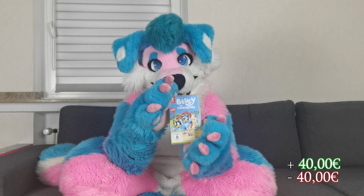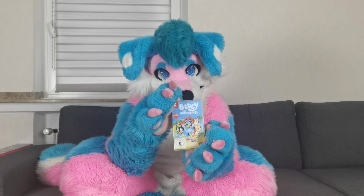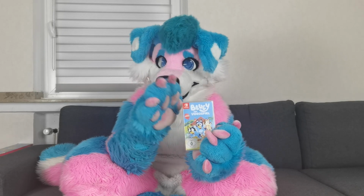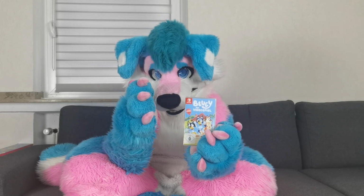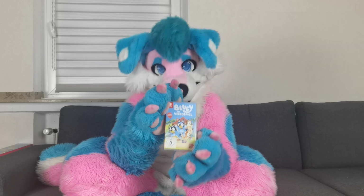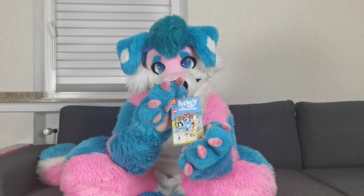And we have one Nintendo Switch edition. Bluey the video game for the Nintendo Switch. I paid full price for this, it's new, so there's no eBay value I can put into this. We played this on our live stream a few weeks ago, I hope that you guys enjoyed that. And that's the only Switch edition, Bluey the video game. And that's everything actually for today.